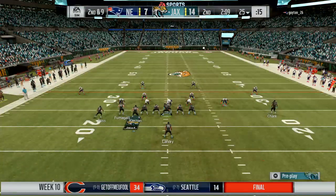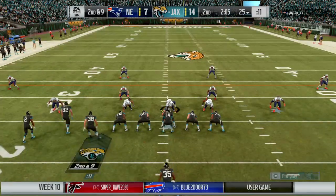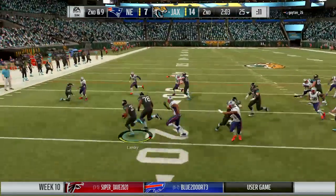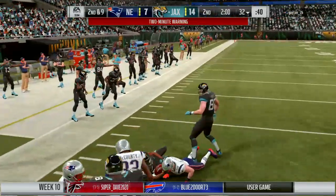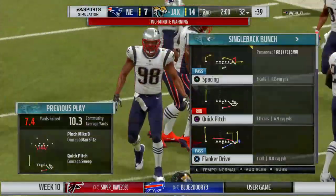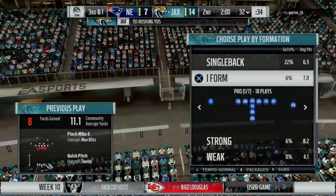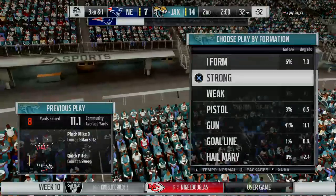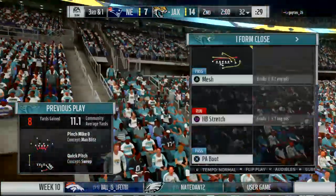Gun! Now they'll run it on the toss. And a decent gain there as that takes us to the 2-minute warning. 2 minutes to go here in the first half. Back with more from Jacksonville. Don't go anywhere. We'll be back after this.